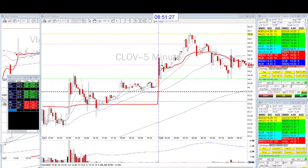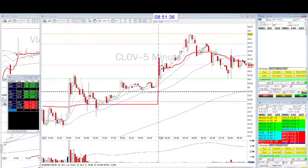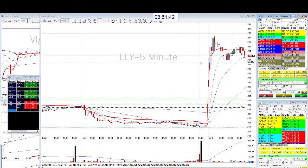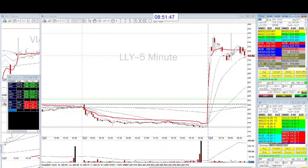Let's quickly check the gapping up stocks. There's not many gappers today. So the next one we have is LLY. LLY I think is Lululemon. You know, it is a Lily company, a fashion, or a healthcare company.